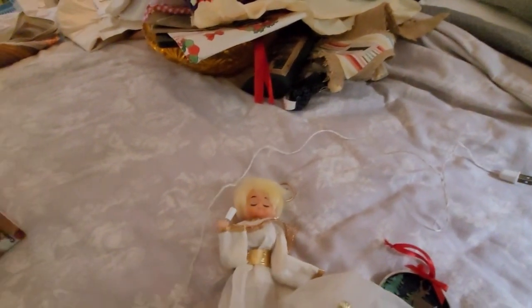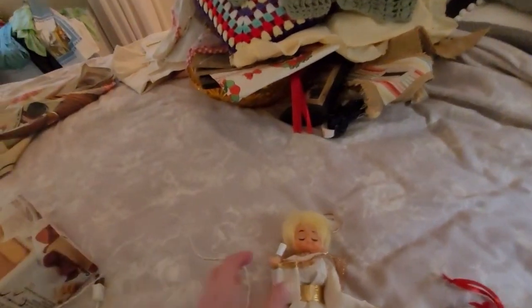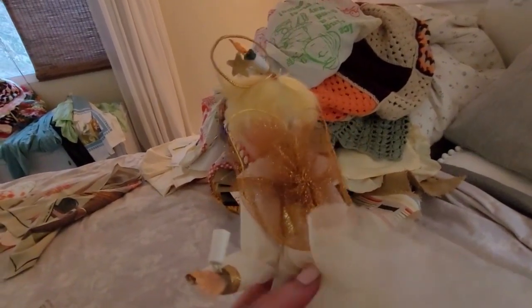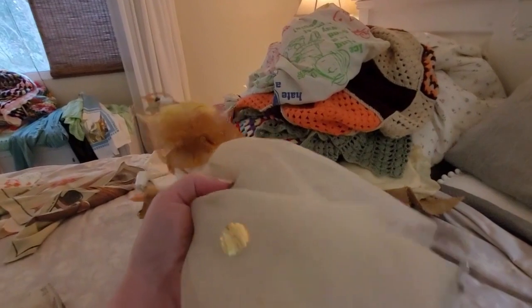One of the few vintage things I did find. It doesn't have the bulb, so it's not going to work. But it is a vintage angel tree topper. It needs, poor thing, the metal has been bent, but I will bend that metal back. She's just so cute. She's definitely vintage. This is definitely not what the angels of today look like.